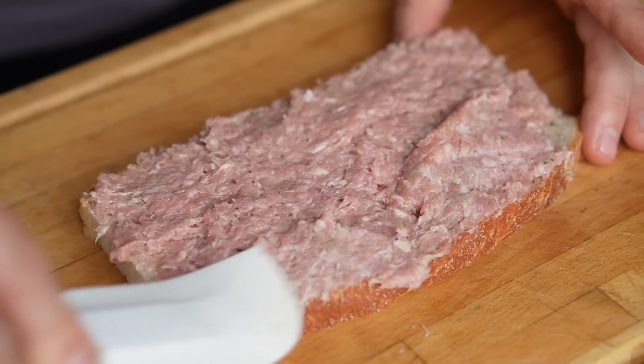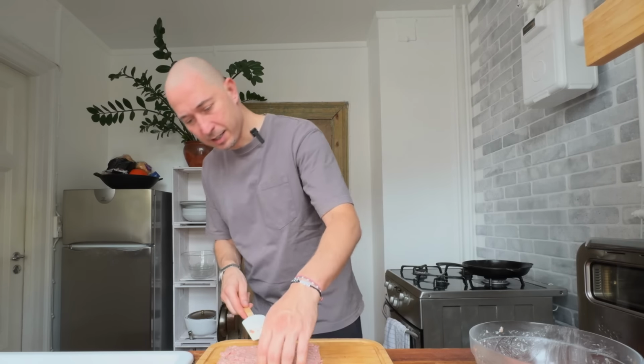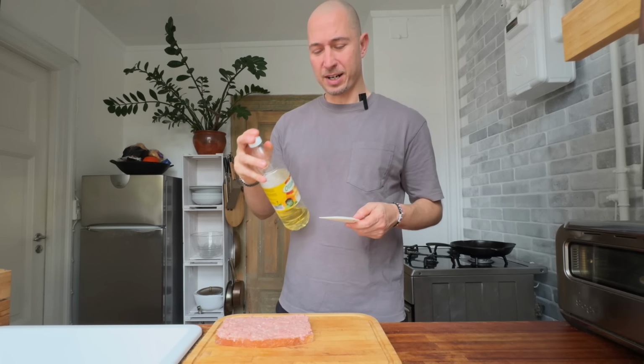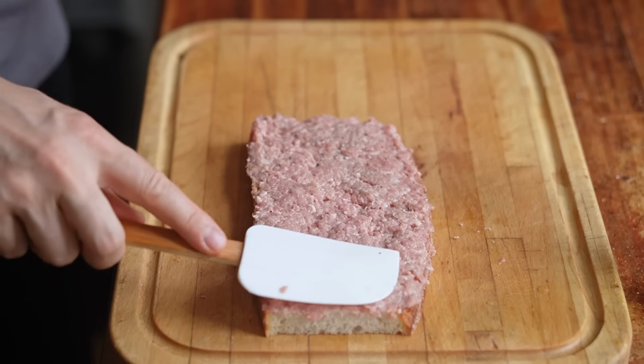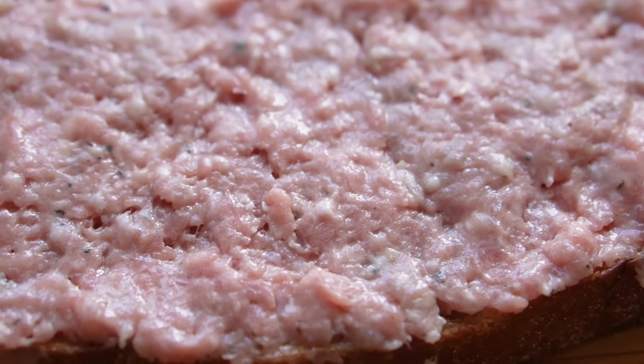Get all the way to the edges. You want it not too thin, not too thick. Let me just check the hole here, looks good. Now here's a little trick. I like to add a little bit of oil onto the spatula and then just sort of tap it onto the top. It's just insurance against sticking. And onto the grill it goes.